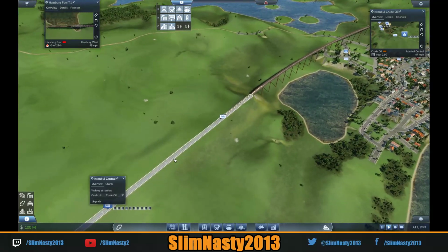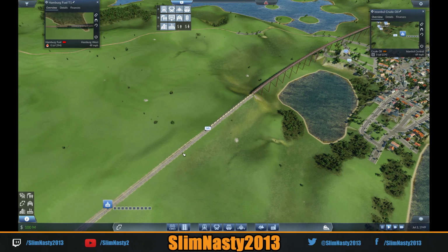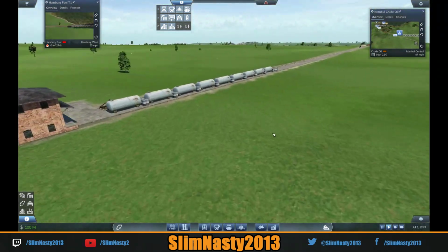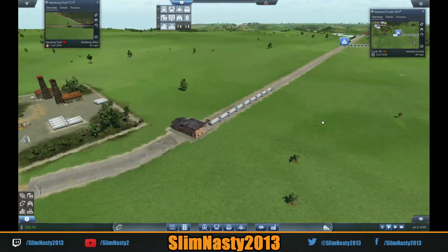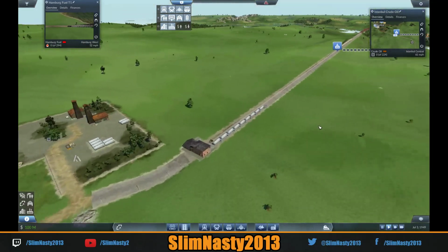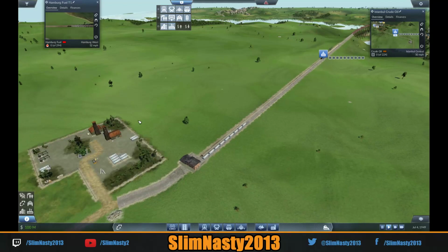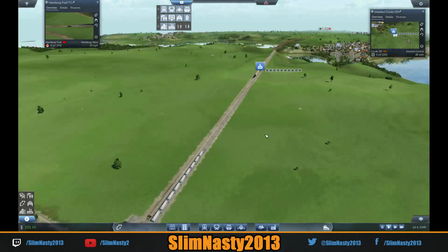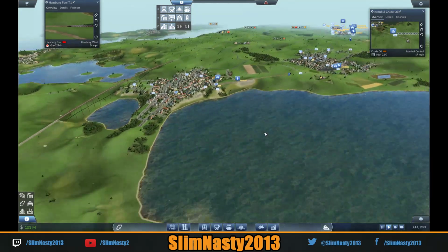Oh, reasonable amount by the looks of it. 93. It's getting there. It's building up. Again, we can do something here, around here, for like storage and stuff. But I don't know what we're going to do yet.